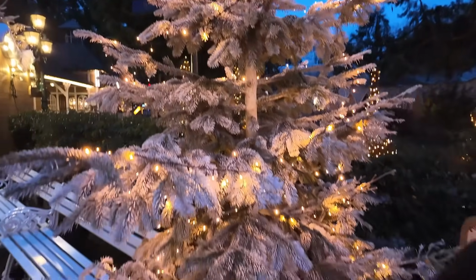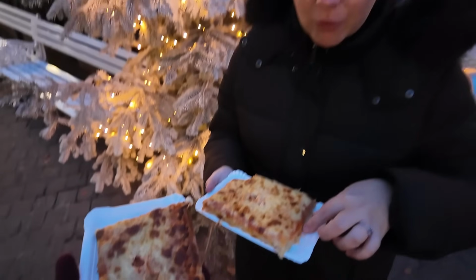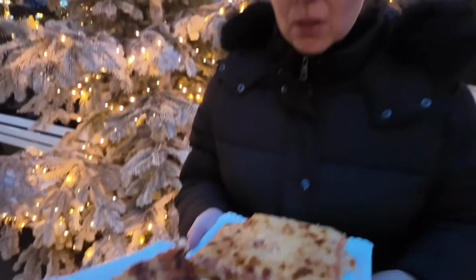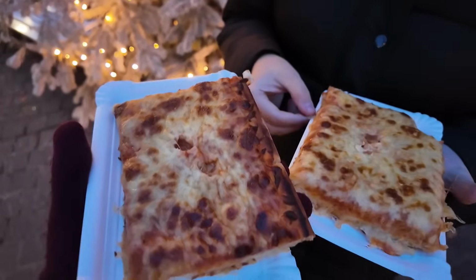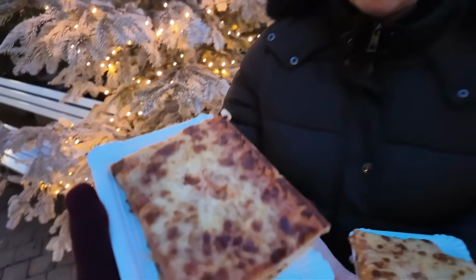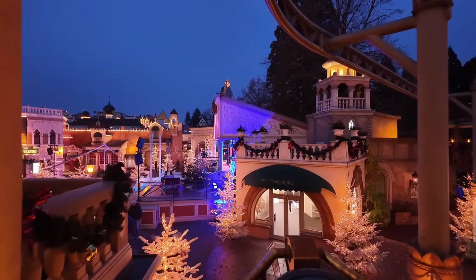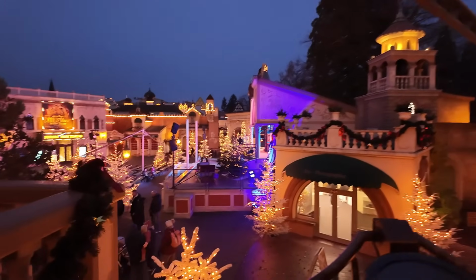Standing by the lovely frosted Christmas tree with a pizza just here. Fantastic these, aren't they? I've already took a gobble out of mine. You do get olives on the top, but we're not a fan of them, so we've removed the olives. What are they, like €4.90? Lovely, yeah, pizza slice. Not too bad for a slice of pizza, just grab and go. Beautiful. Well, that pizza slice was delicious, and what a way to work it off.